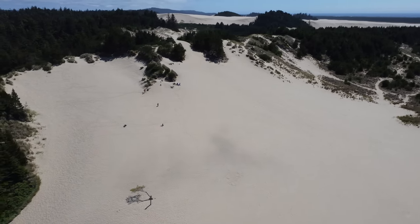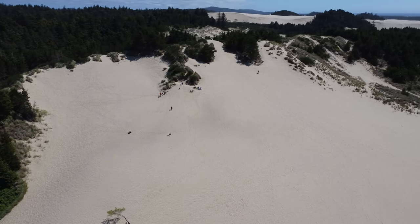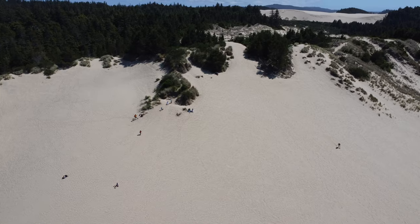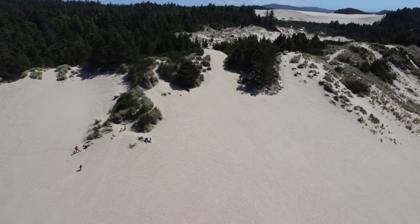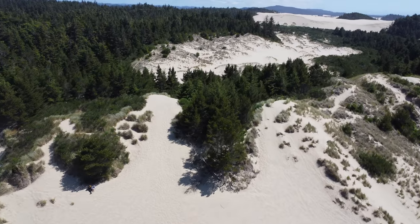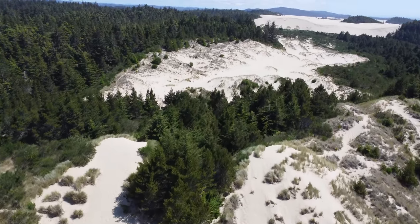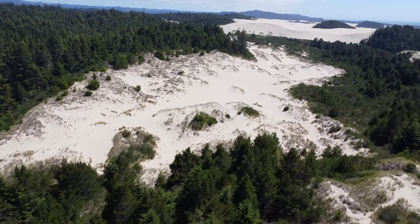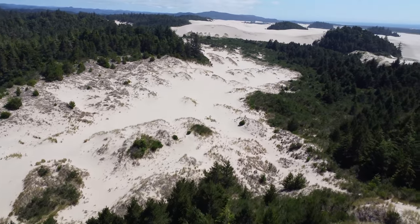You can see people up here on the dunes. Looks like you've got a few people that are sand surfing. You see that guy down there in the right-hand corner right there. So you can just start to get an idea of how expansive these dunes are, and why so many people come to the Oregon coast to do all things sand. This is about as good of dunes as you're going to get really anywhere in the United States.